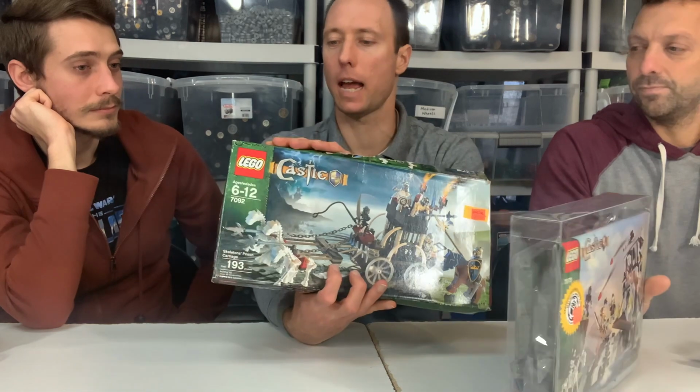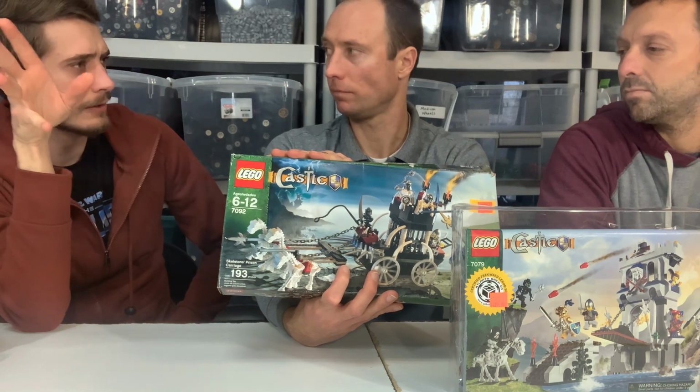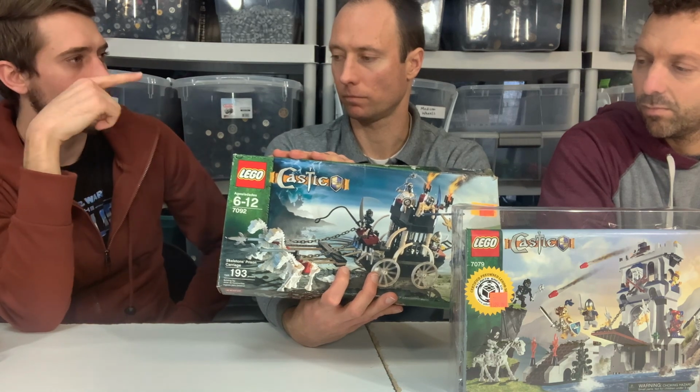I noticed they call it Castle again. It's just Castle. They've dropped the Kingdom's name, because I think people were starting to get tired of Kingdoms after like 3 waves of Knight's Kingdom 2, and this came out a few years after that. Not too big a break, a couple years.